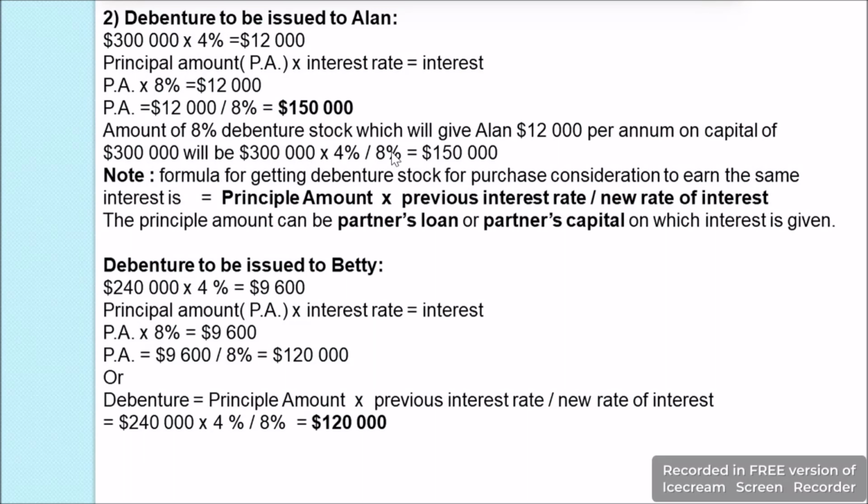Now this is the other way in which we can calculate it. We can take 300,000 times the old interest rate, which was 4% for capital, divided by the new interest rate, that is the rate on which we are going to pay Alan for his debentures. If we do it this way also, we'll get the same amount, $150,000. So we can make a formula for finding the amount of debentures when we are buying a partnership firm for purchase consideration. If they have to pay the same interest for the debentures as the partner was earning previously, then we take the principal amount.